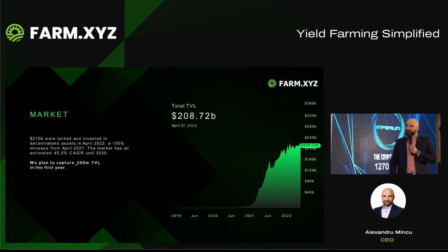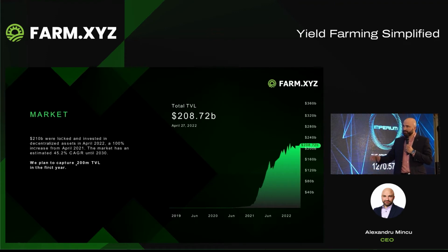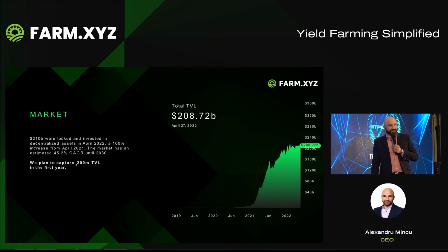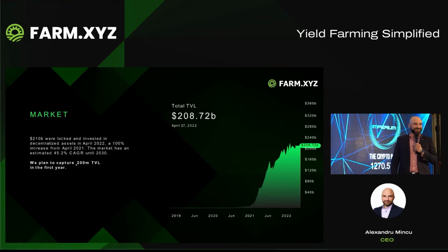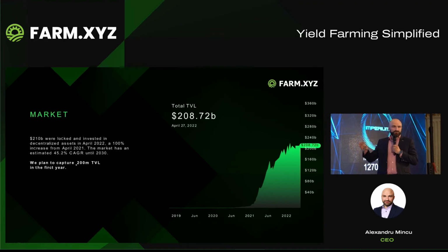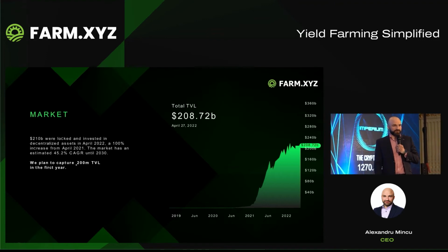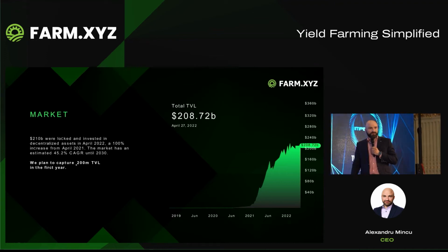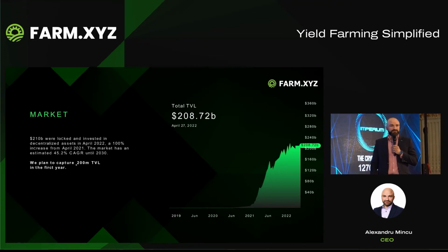The market for yield farming peaked at 210 billion in April. It's a little bit lower from there with Anchor and Luna, which wiped out a bunch. But it still grew more than 50% year over year this year, even at the current values. And it's expected to grow 45% year over year for the next 10 years.